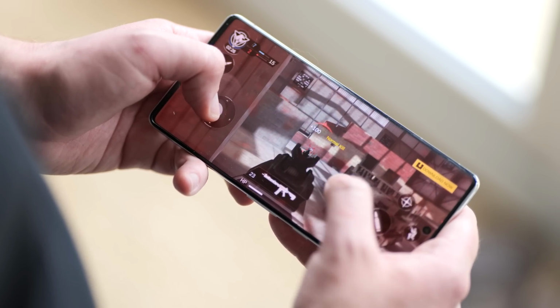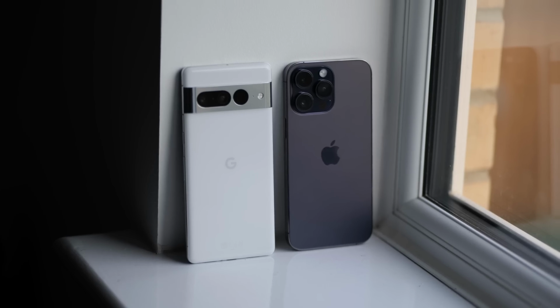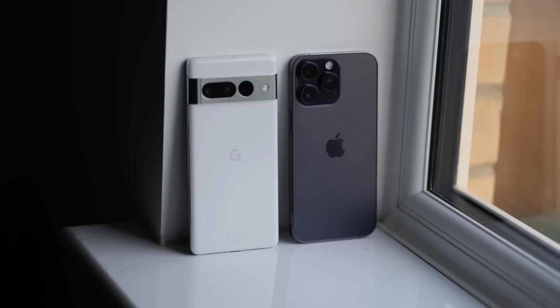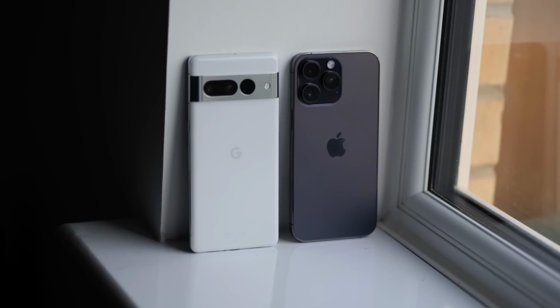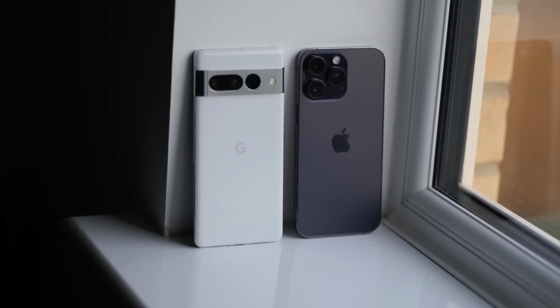The processing power of most phones nowadays is more than necessary for most daily tasks, but you can really see that software optimization in battery life. The iPhone has a significantly smaller battery, 4300 mAh compared to the Pixel 7's 5000 mAh. The Pixel 7 Pro will have no problem lasting you all day long. With the iPhone though, if you're a lightweight user, you could make it 2 days on a charge.